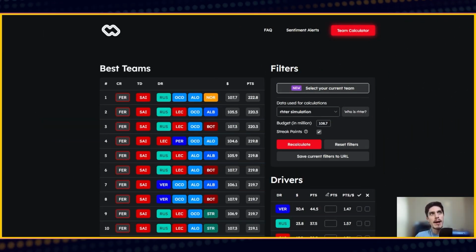It's now time for my picks, the F1FantasyTools.com. I've been sharing it a few times. This can help you if you just put in your budget here on the right that I highlighted. Boom, it'll show you the best options for your team. A lot of these teams are picking Ferrari, having Sainz, having Russell, having the 2 Ocons, having Norris, or having Leclerc as an option.